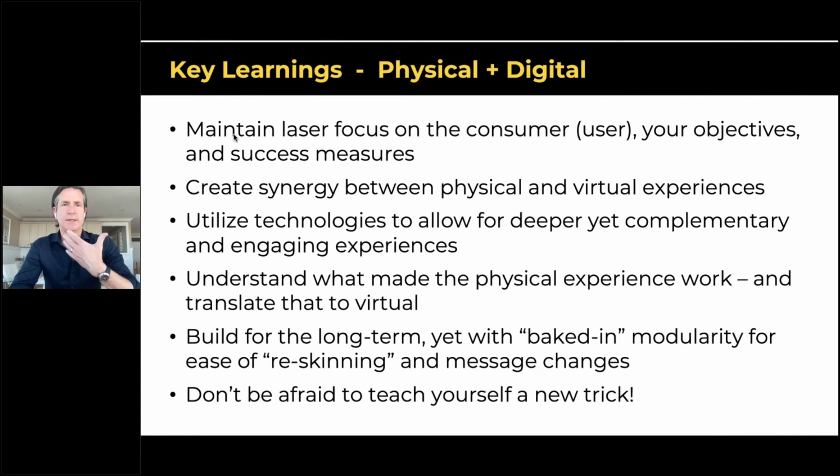As we began to understand how to leverage and think about utilization of a virtual or digital environment, a couple of things began to emerge. We needed to absolutely maintain our laser focus on the consumer, our objectives for the work, and the success measures. Operating and creating in a virtual environment can seem like an endless world of possibilities. It can be a little overwhelming, honestly, because you can almost build anything.